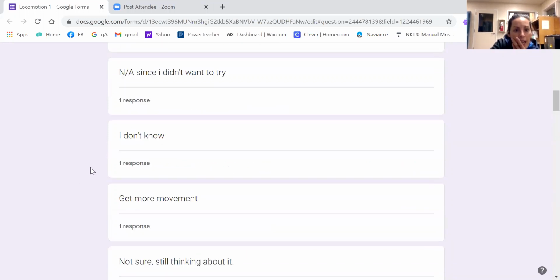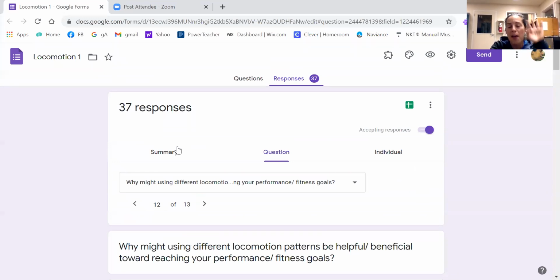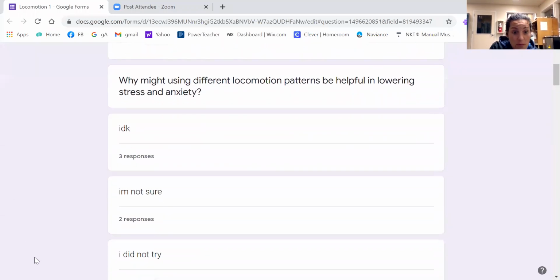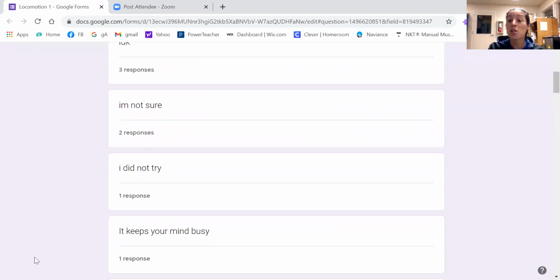Okay. The last one, instead of that performance and fitness goal realm, is looking at the stress and anxiety realm. Remember, in order to learn something new, I need to be able to pay attention. I'm trying to utilize the stimulation of my brain. So instead of thinking about maybe terrible things or things that are not right with the world or not right with me, I am actually looking at myself and trying to get something right. Trying to figure something out. You guys answered this one well, other than the first three. Keeps your mind busy.